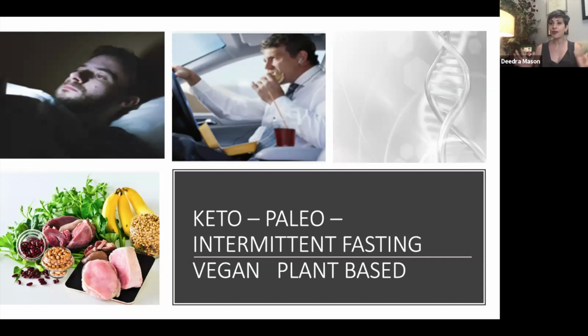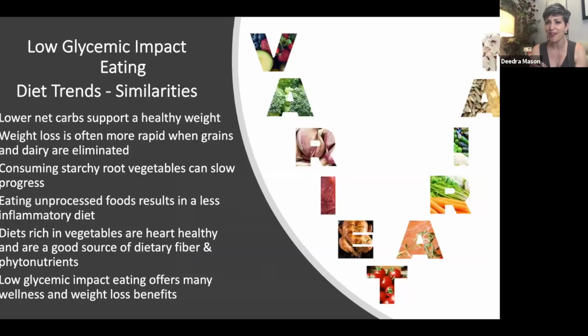But the answer is still low glycemic impact eating with TLS Select, because whether patients gravitate towards a ketogenic lifestyle, a paleo or intermittent fasting, they want a plant-based diet, or they want to be vegan, all of these are a low glycemic approach. We pay attention to the needs of the practice and the requests of the patient. And so we can help the practitioner bob and weave to answer questions, not just about fad diets, but about how to stay healthy for a lifetime.